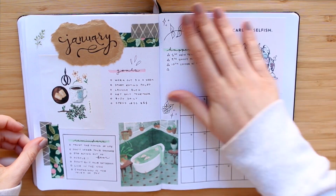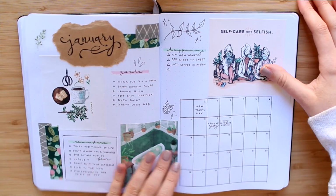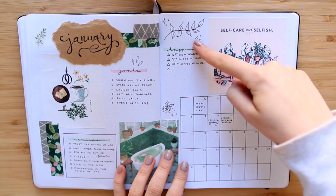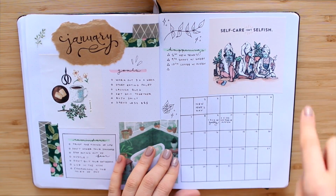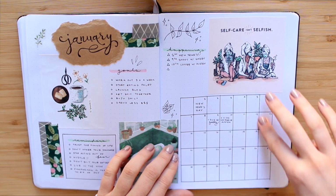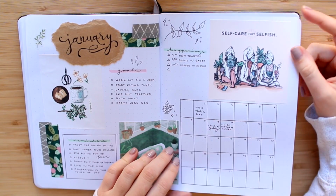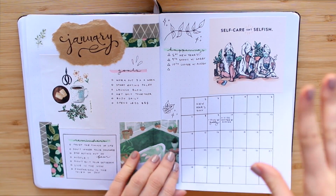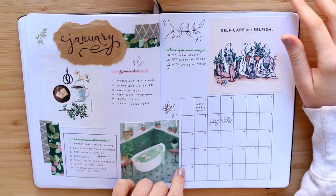And then here is my January spread for the new year. Obviously it's a lot more clean and simple. I haven't written down every happening yet, so this calendar will be a little bit more filled out. I'm trying out large square calendars in my bullet journal. I'm not quite sure how I like that yet, but we shall see. I've got goals, reminders, happenings like I did before because I love that.